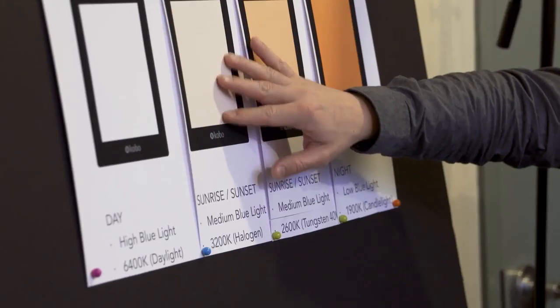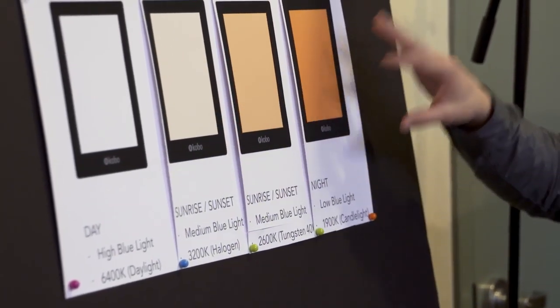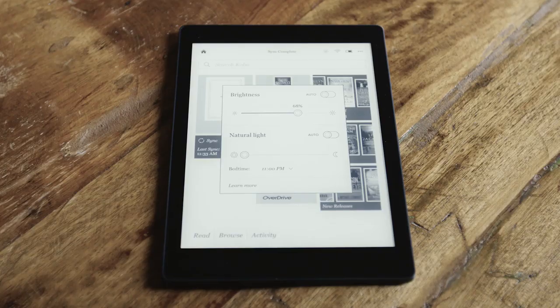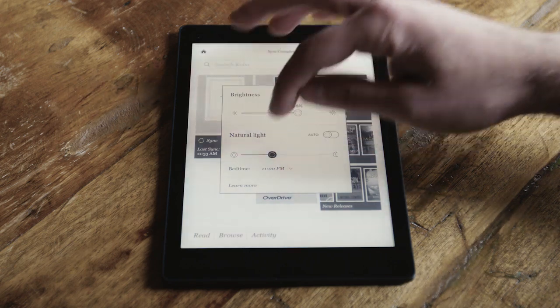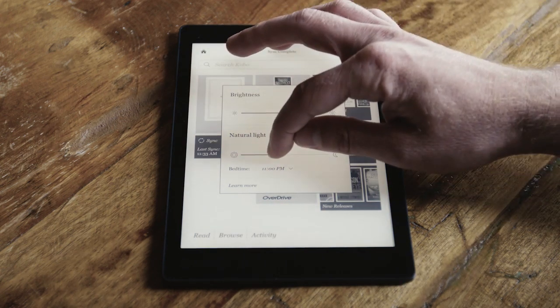We looked at the sleep research that showed how light can interrupt sleep, and as a result, completely re-engineered how we do front light on an e-reading device. So now for the first time, we have what we call Comfort Light Pro, which is an RGB front lighting system.